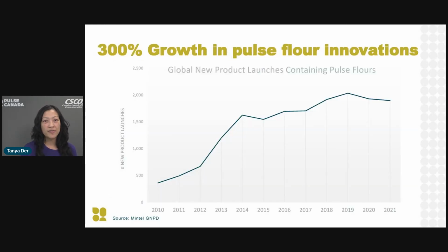So what's driving this volume demand is food innovation. This slide here is a graph that shows new product launches globally, so all around the world, that contain pulse flours. Each of these launches represents a new product that shows up on the grocery store shelf, and we basically added those up. And over the last decade, there was a 300% increase in product launches that contain a pulse. And this is a really good indicator that pulse flours are on the radar of many product formulators.